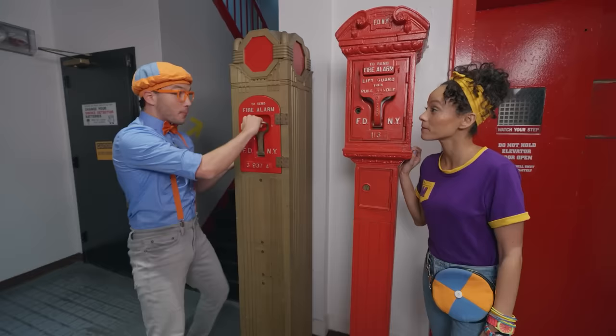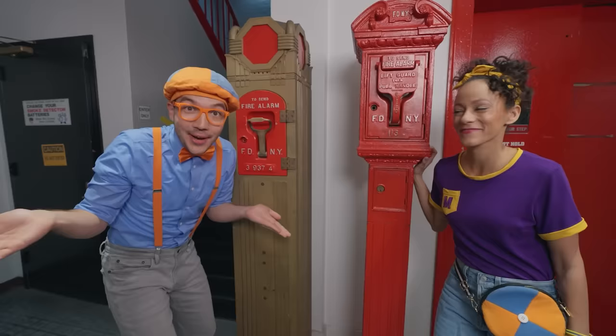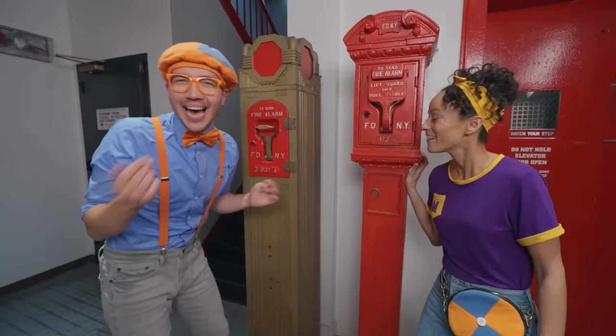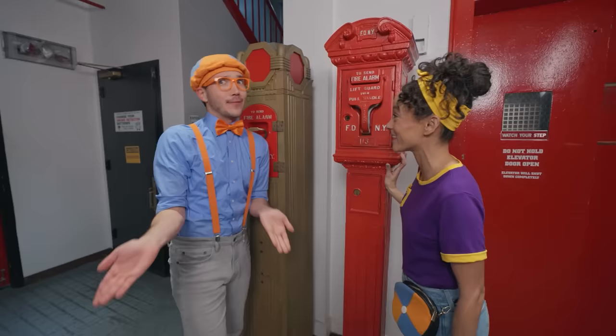Yeah! If you pull this fire alarm, this number helps the firefighters know where to go. Yeah, in the firehouse, the fire station. A bell would ring 9 times, it would ring 3 times, and it would ring 7 times. So, wow. The firefighters know where to go. That's so cool! And you can still use these today! You can? Yeah, they still work? That's right! Even though they're kinda old. Yeah, they still work! Yeah!